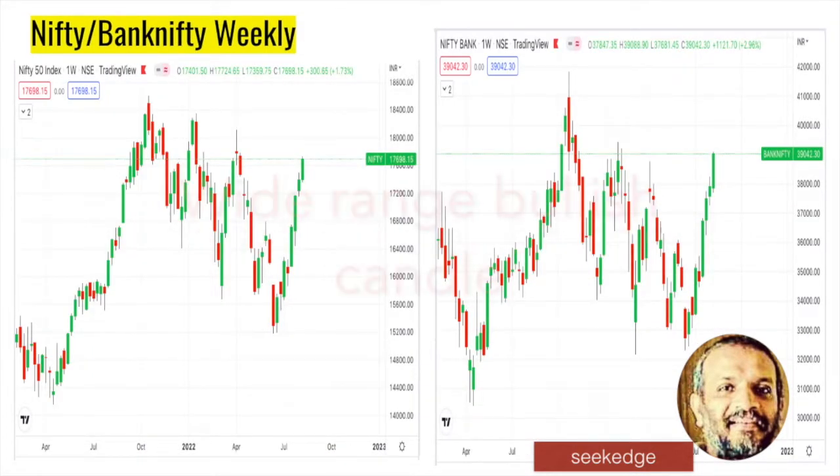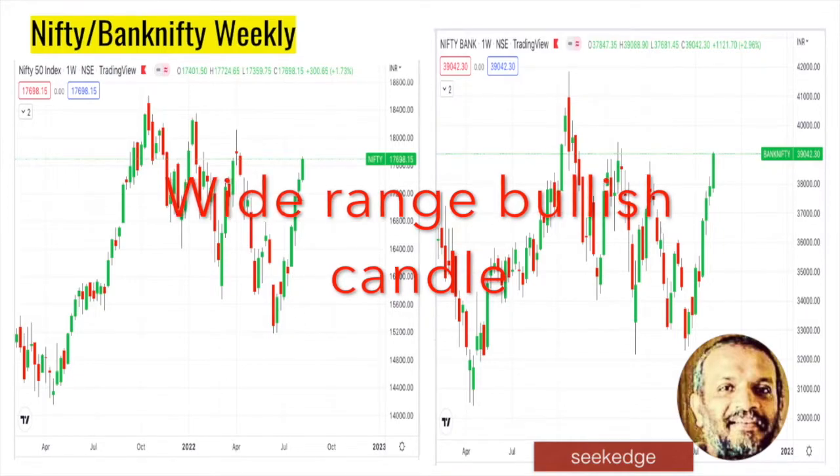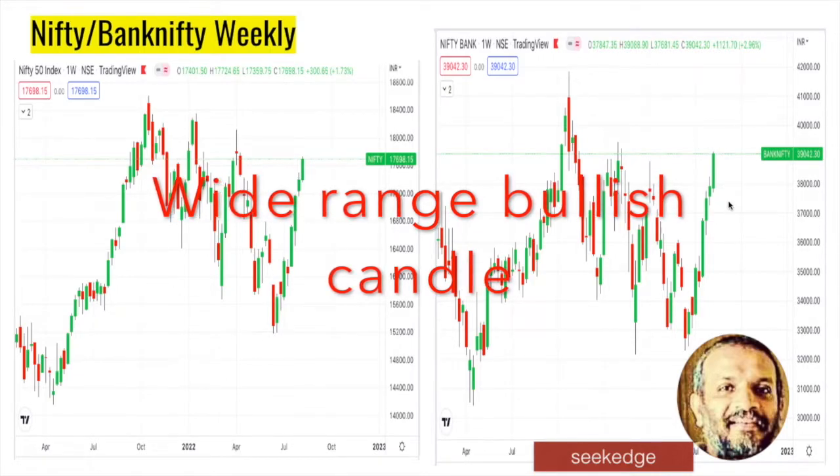What you see here is the weekly Nifty 50 chart, and on the right side you have the Banknifty chart. There is no doubt about the bullishness, right? Because you see wide range bullish candles alone, and last week is no different. It is a wide range bullish move. And look at Banknifty, it's even more wide range. A clear bullish candlestick pattern is what you see, right?